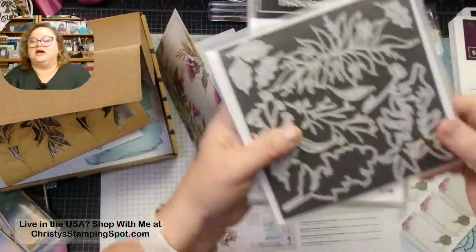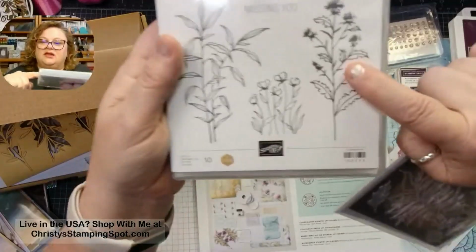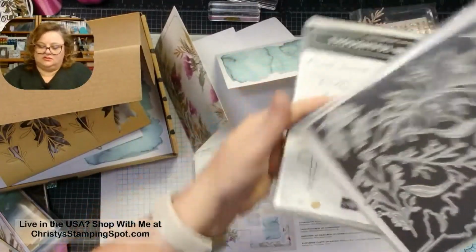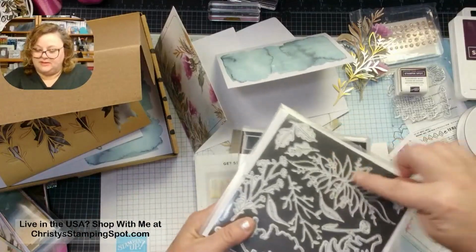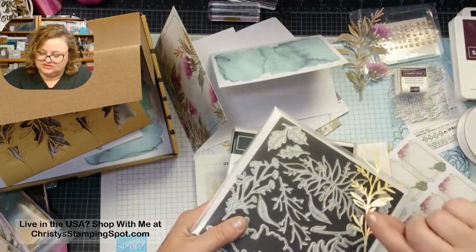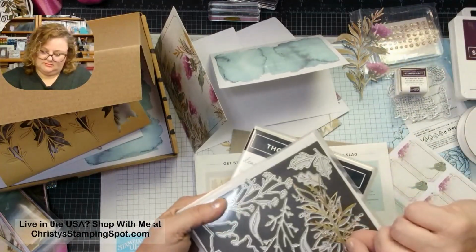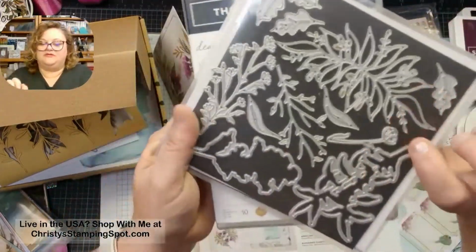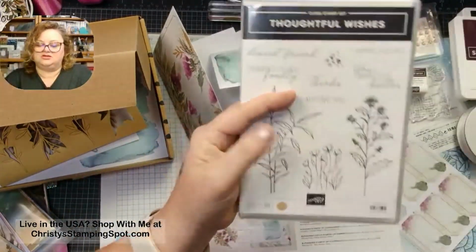And so the die set, see this right here, that makes a thistle, and that's pretty. And then here's some of that gold. Or not gold, that big piece. It's very similar to some of these kits. So you can cut out different things, but look at that, thistles. Oh my gosh, I love the thistles.